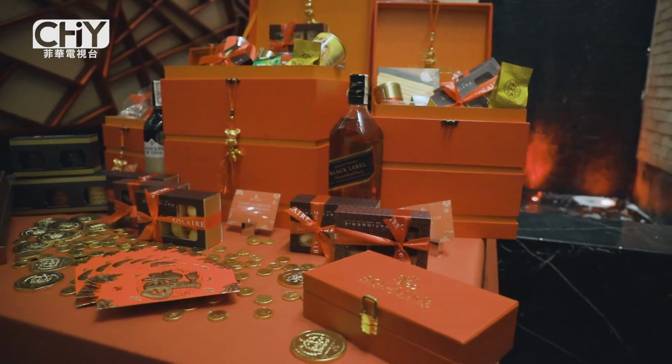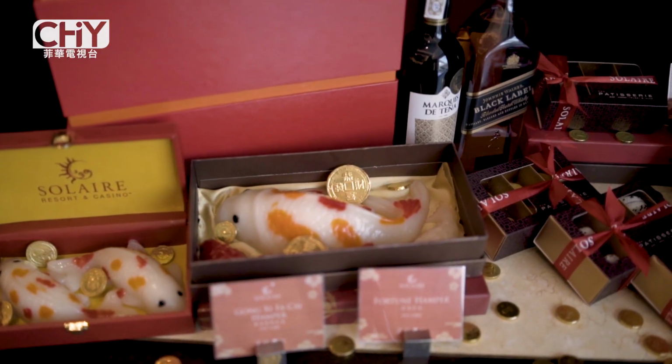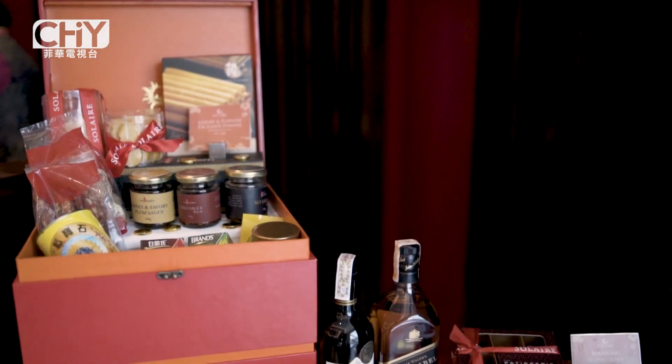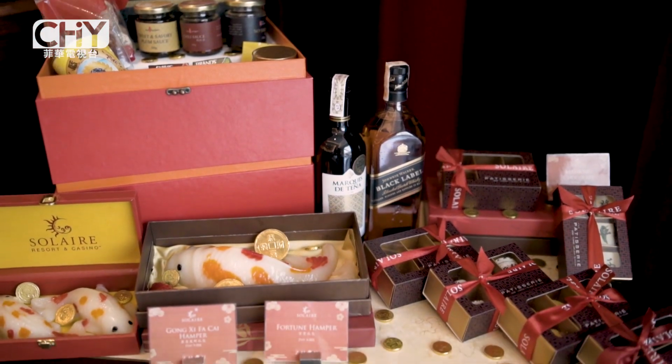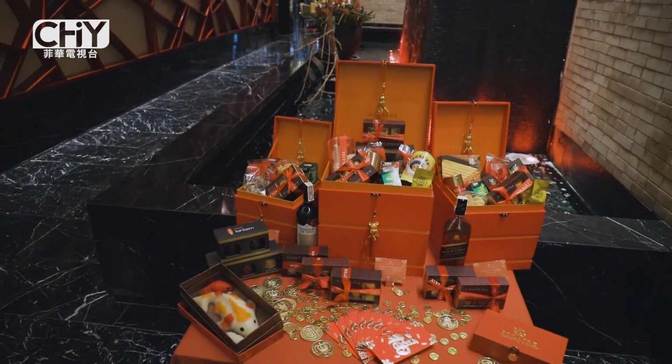And aside from that, you can also bring home these specialty exclusive hampers curated especially for you and for your Chinese New Year celebrations. And you can also enjoy and experience the complete package and experience here at Solaire Resort with their performances, such as their lion and dragon dances. They will also be inviting a feng shui master, Mr. Charlie Chow, for your Chinese New Year, Year of the Metal Rat predictions. All these and more only here.